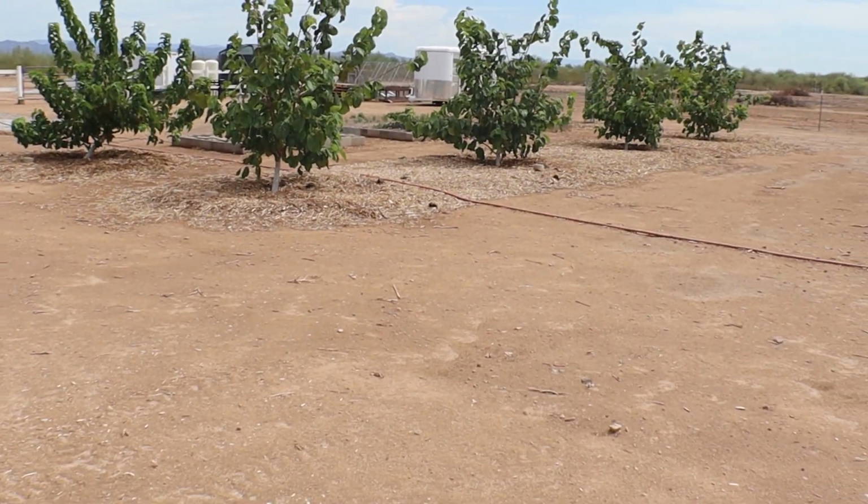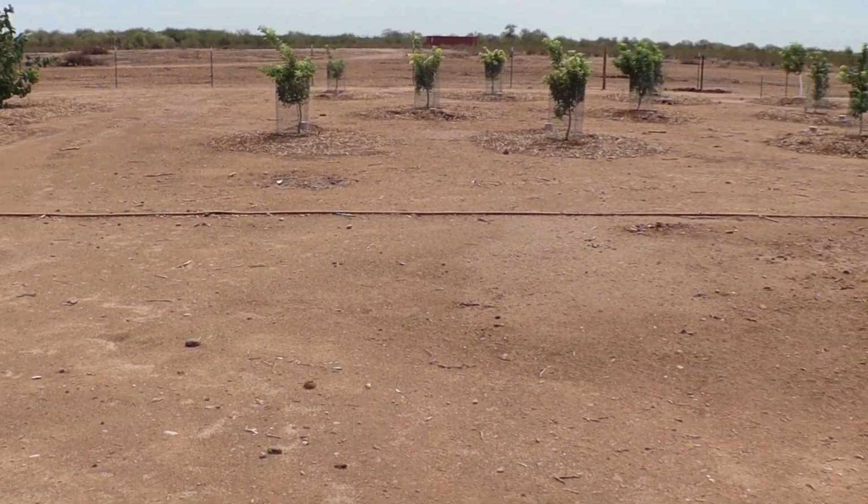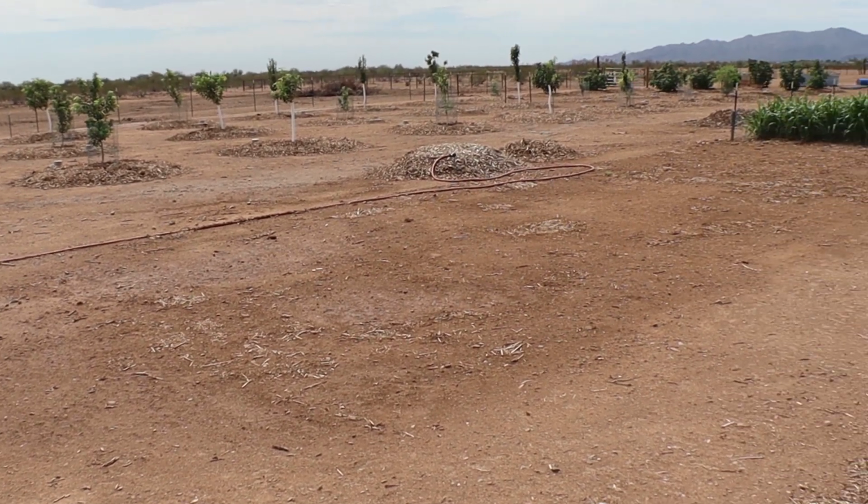But I wanted to show you how it looks after the rains, because if you're watching the video we posted today, you're seeing the first real serious rainfall that we got here. And I wanted to give you an idea of how quickly things dry up. You can kind of get an idea. There's really not much in the way of water on the ground.